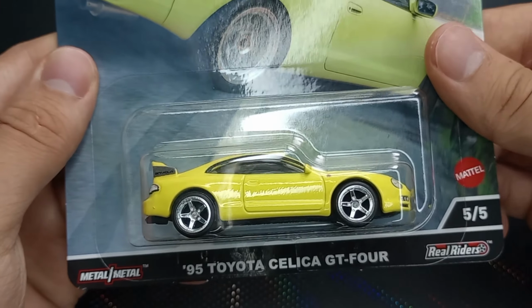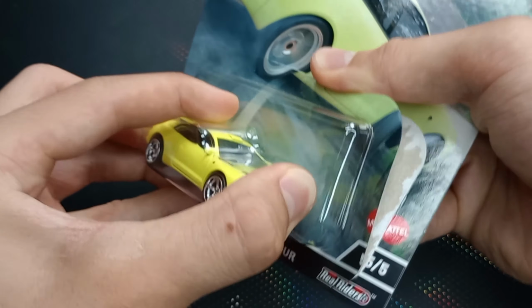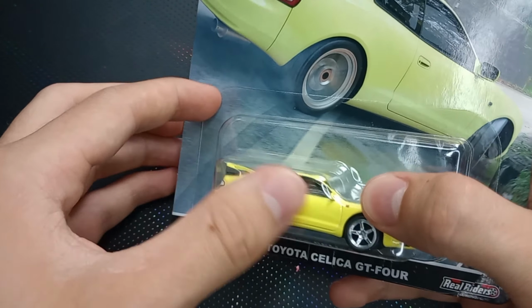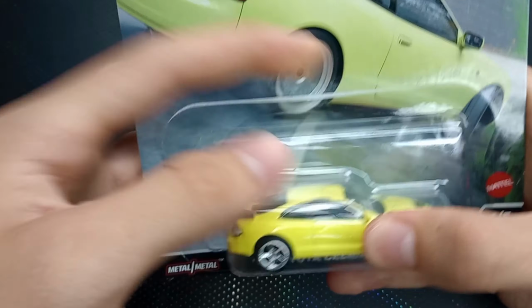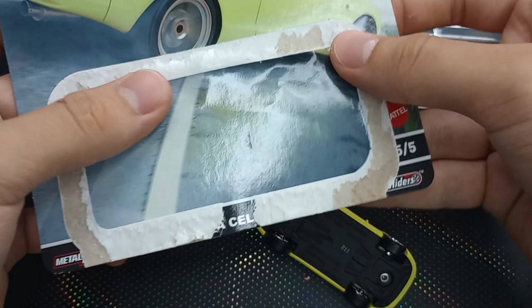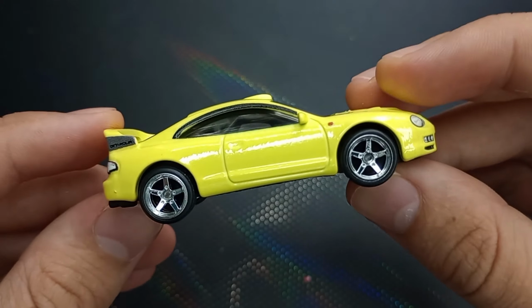2021 casting copyright. Here we go. Really nice yellow Toyota Celica. Let's get it open. I always have a hard time opening these premiums. They never come apart right. Let's see if I can get it this time. And there we go. That was a lot better than I thought it would be. Very nice. Let's take a look.